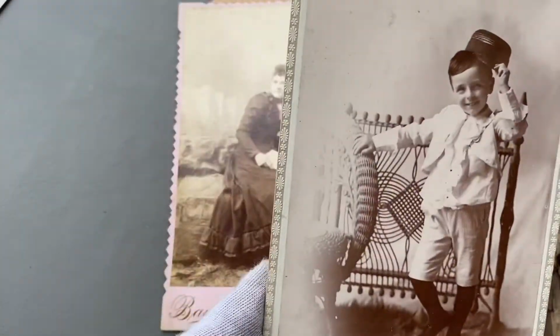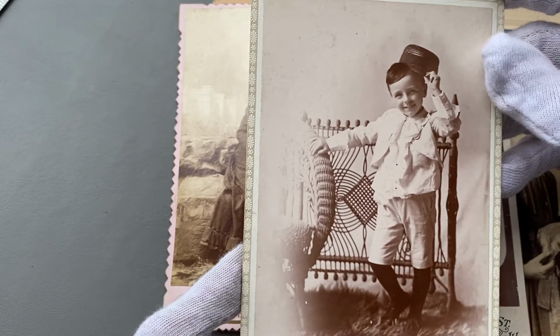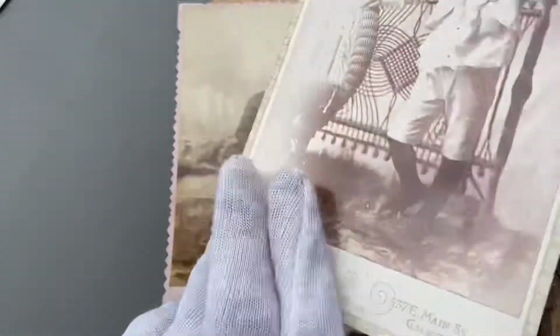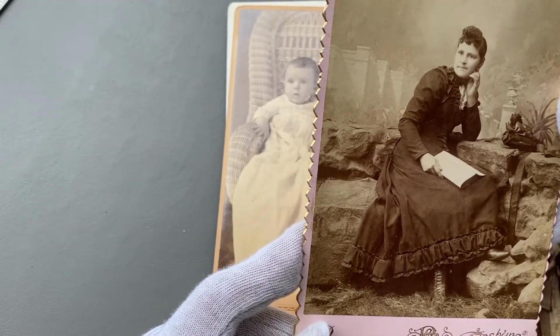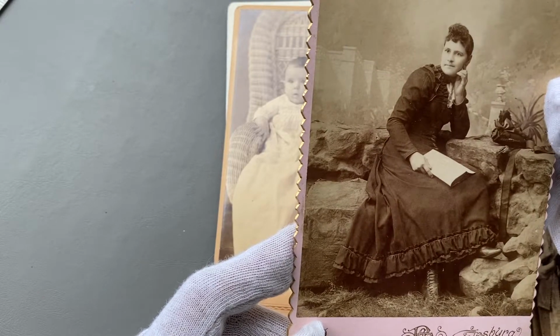Cute little boy tipping his cap. This was Galesburg, Illinois, Newberg Photographic Studio. See the pencil mark on the back. Bauman, Galesburg, Illinois. She looks a little something or other. Determined, perhaps.